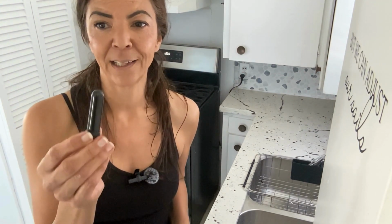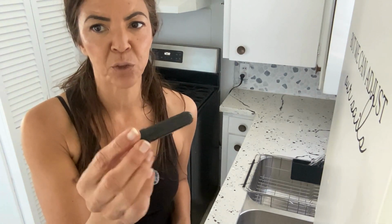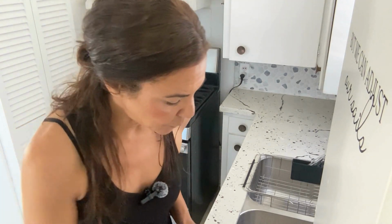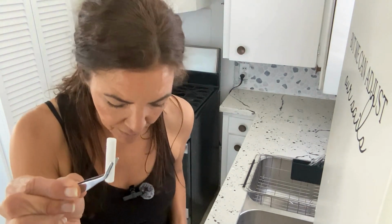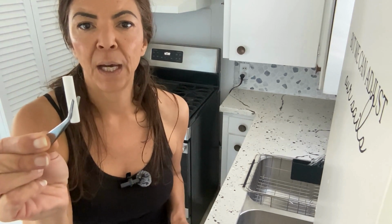This is what they look like. They're not the most appealing looking thing, but they're small and they can fit in your pocket and they can fit in your purse. Very discreet. And then with that comes a wick. So this is the wick. They come together. You can buy packages of, I think I bought 20 odd, and they come with the wicks.